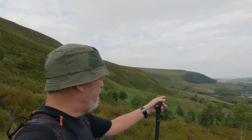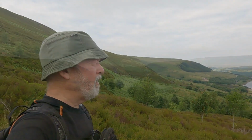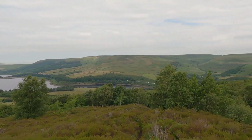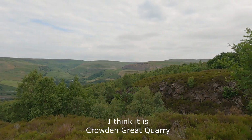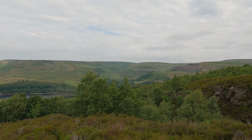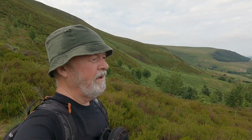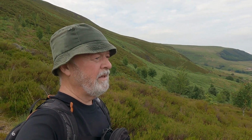Just looking back across now the Longdendale reservoirs, sweeping round Crowden Quarry. I think it has got another name actually. I'll put it on the screen if I can find it. And then in the middle, up over Ladell Rocks, where I was wild camping the night before last.